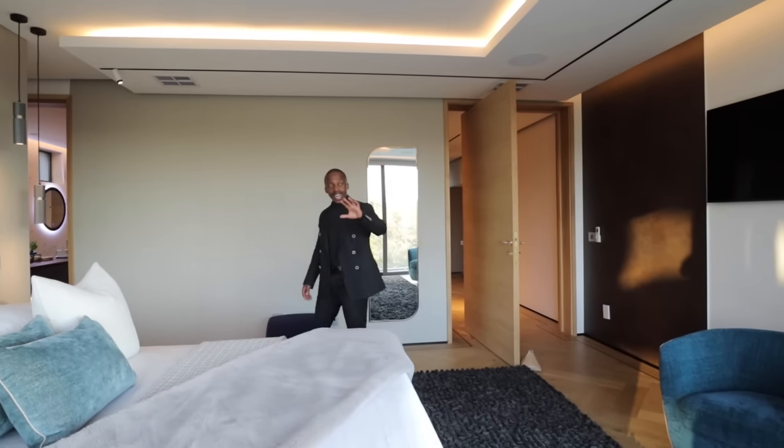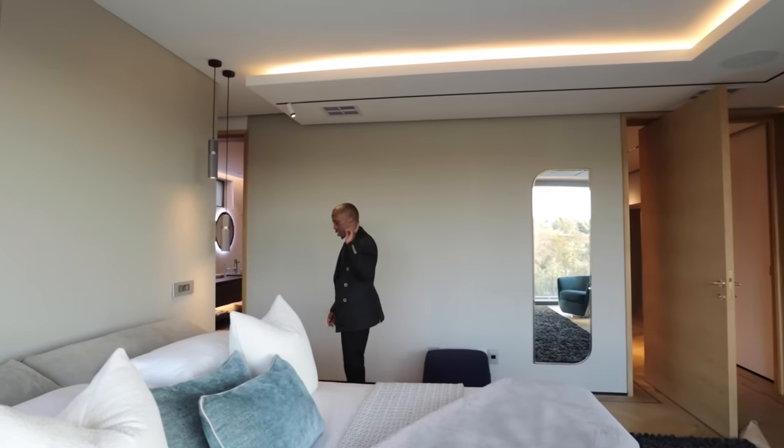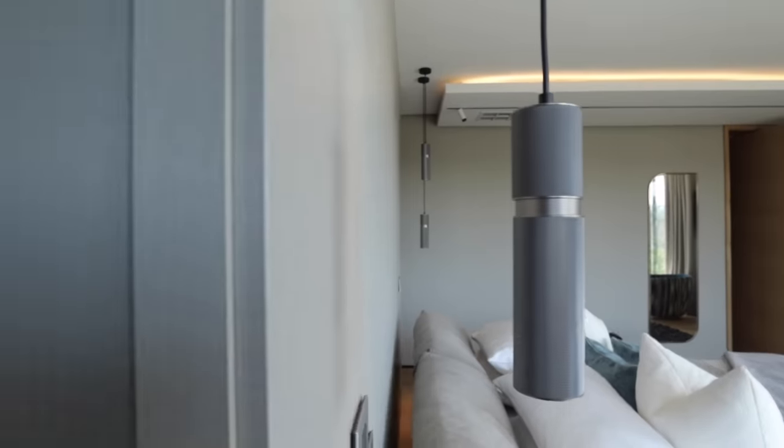Behind you guys, you have an entire balcony for this room. We'll finish off with that. But just now, bringing everyone this side of the room. This is your cabinetry space.